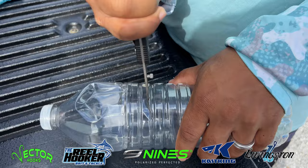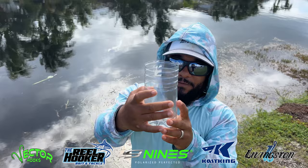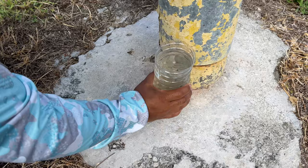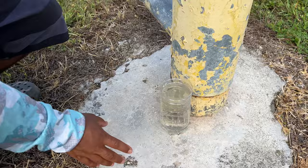Not that bad. Let's fill it up with some water and start catching some fish. Nice. All right, we're gonna set our little bottle aquarium down right here. It's gonna be cool. Let's see what kind of species we can catch with the net.